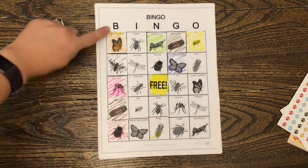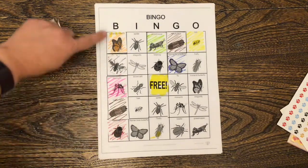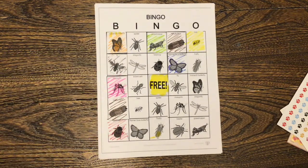And we win, look, five in a row. We win. You win, good job. Now, go get yourself a treat, whether it's a drink of water or a drink of your sippy cup or a high five from your mom or dad. You did a good job.